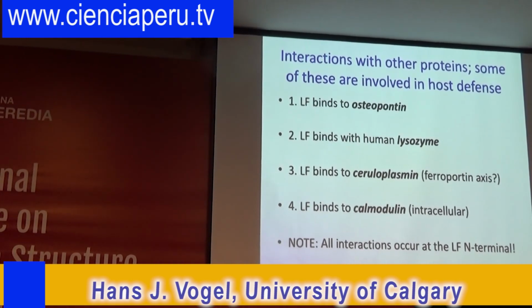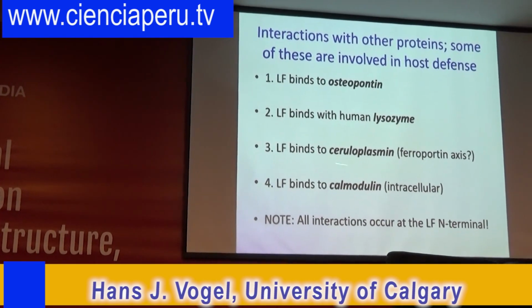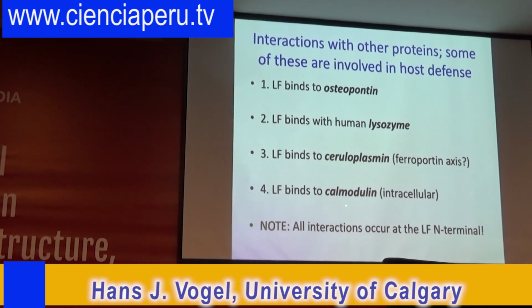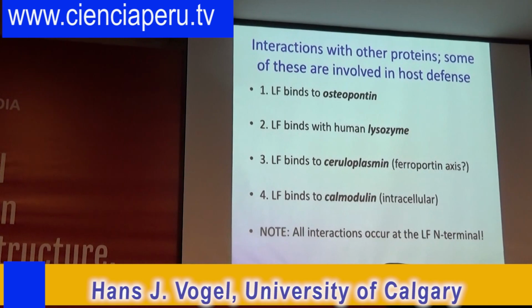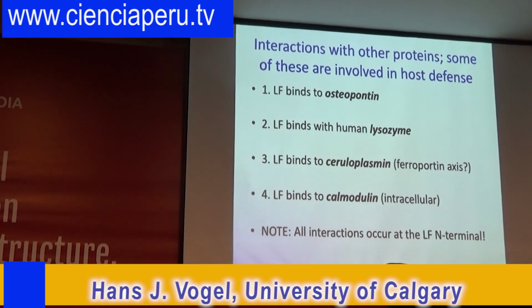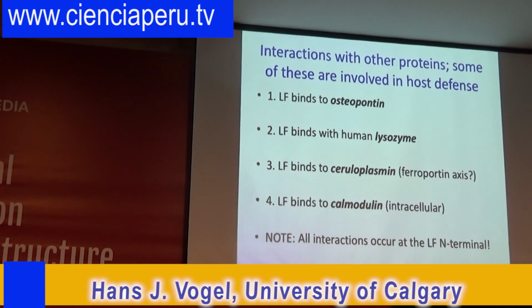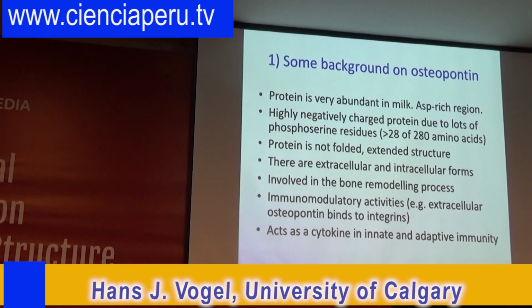And we can quickly go over some of these, but one of them is osteopontin, the other one's lysozyme, ceruloplasmin, which is important because it interacts with ferroportin, and then there's calmodulin, which is an intracellular protein. And there may be more. I haven't done an exhaustive search of the literature. Now, Dr. Leonardal already talked this morning about osteopontin, so I'll be very brief.